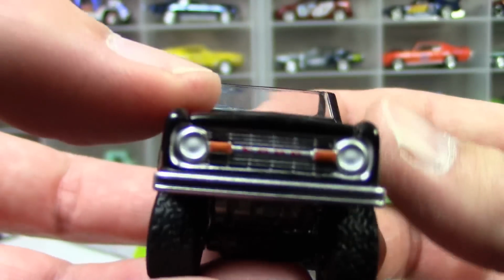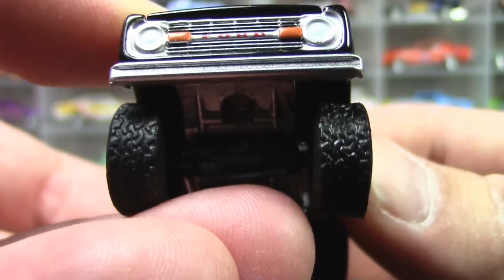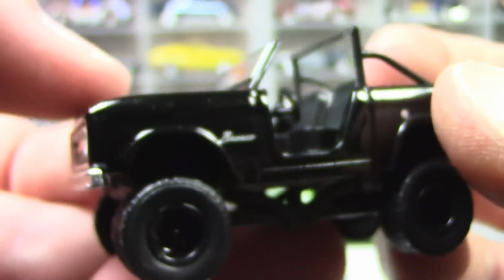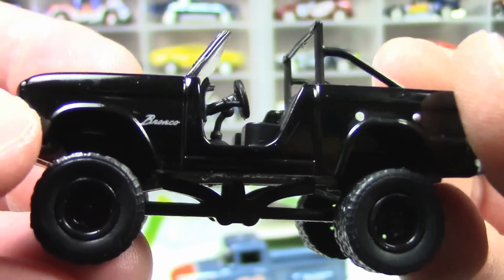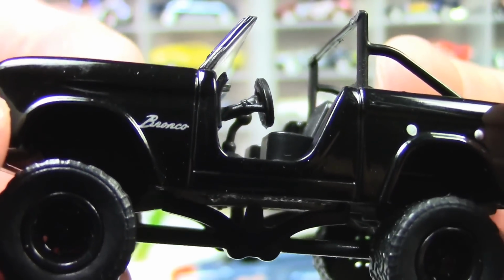That is crazy awesome, and I always love the front ends of these, which Greenlight does a great job on. And the tread, they've even taken care to make it an off-road kind of tread on the rubber tires, which, you know, I assume you would have on a jacked up, more off-road Bronco. Beautiful little Bronco, very simple and elegant Bronco insignia on the front panel there.